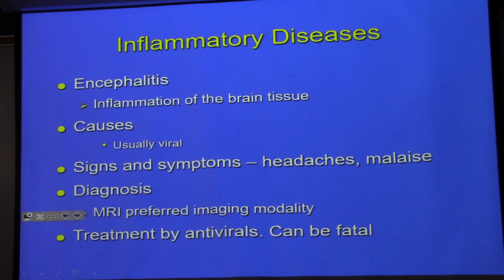Encephalitis is just a generic term for inflammation of the brain tissue. It could be idiopathic, it could be bacterial in nature. We don't really know until we take a sample. It's usually a virus, and when your brain tissue becomes inflamed, that doesn't feel too good. And like I said, not only can it cause pain, all kinds of gait disturbances, ataxia, stuff like that, severe headaches, just general malaise, feeling bad.